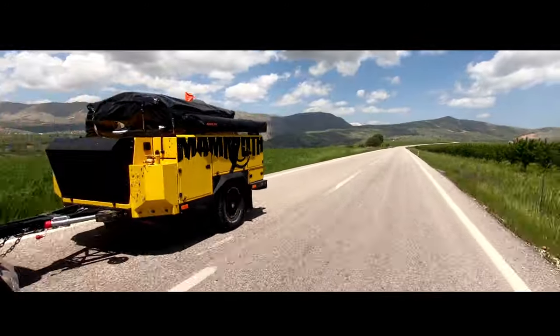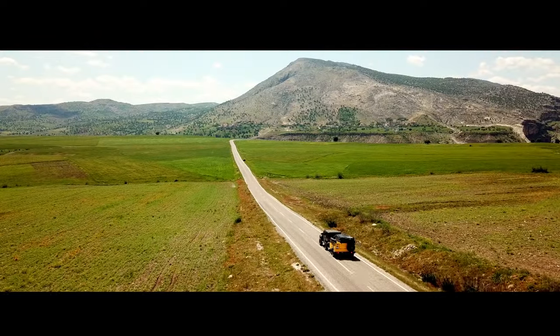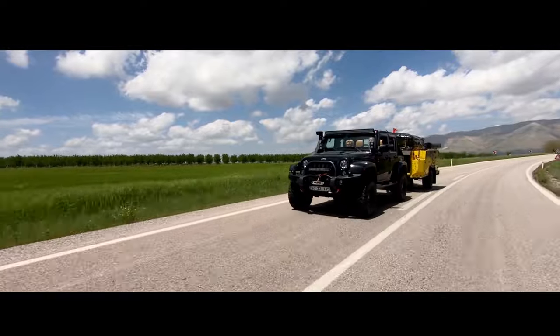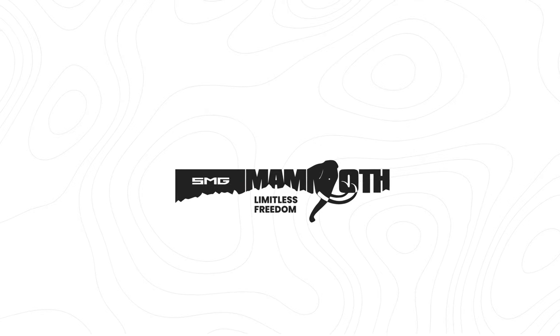The SMG Mammoth will help you open new doors to the world. It is both a city dweller and the son of nature, just like you. SMG Mammoth Trailer.